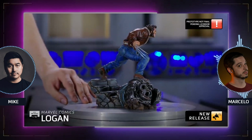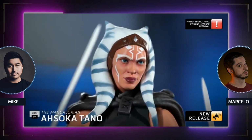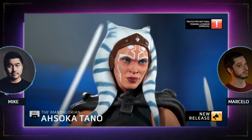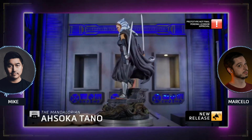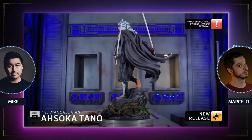Yes, yes. And now going from Marvel to Star Wars, we also have our quarter scale AHSOKA TANO, one of my favorite characters of Star Wars of all time. Yes, it came out amazing. Seeing her debut in that episode, I loved it. When I first heard the casting news, I was really excited to see her brought to life, and now we have the statue to commemorate it, and it looks so good. Yeah, it was really mind-blowing.